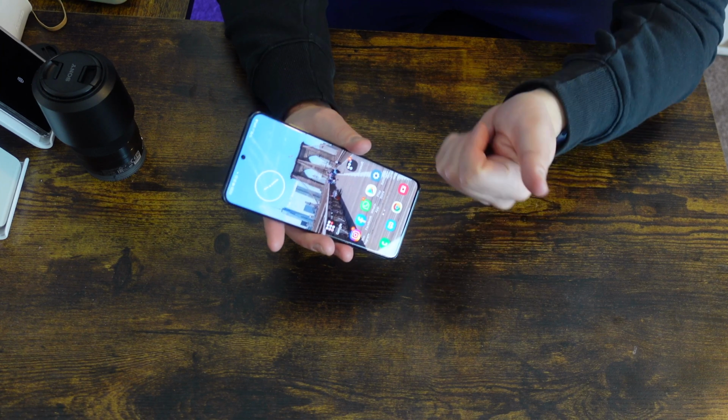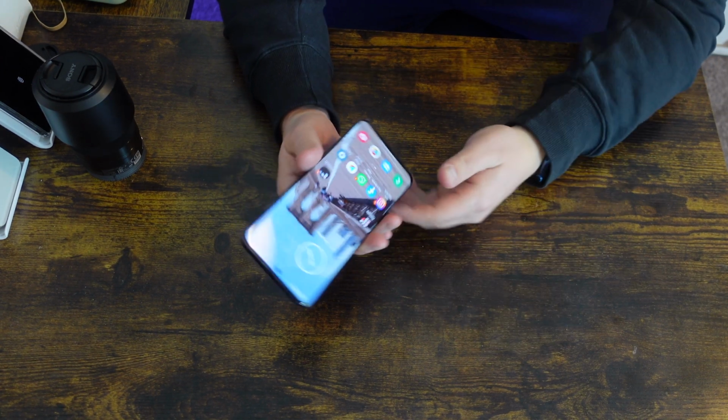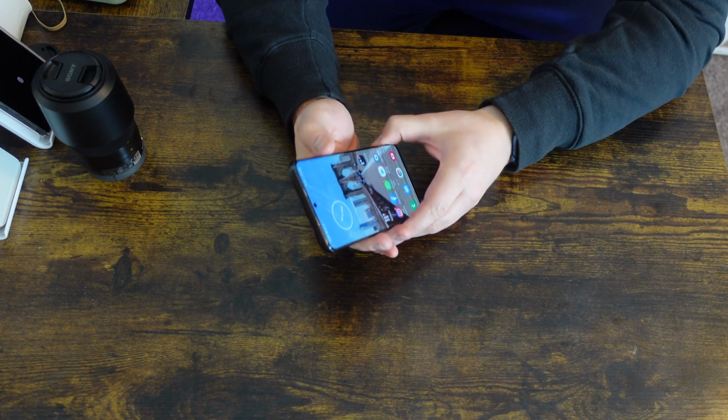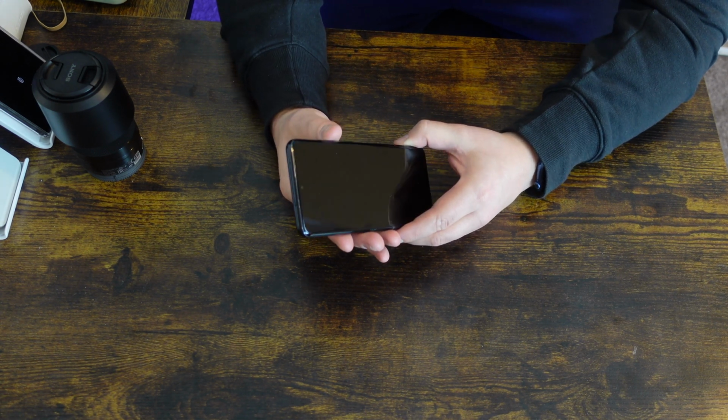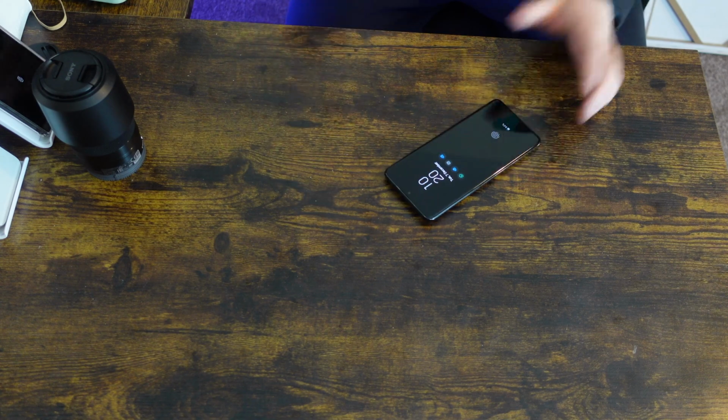And you've got pattern and PIN as well for security. So biometrics are on deck and full security features. So that's what the phone looks like.